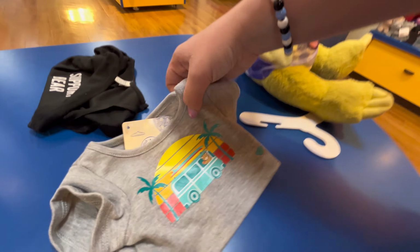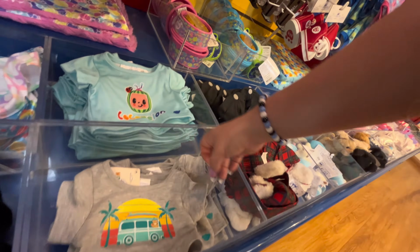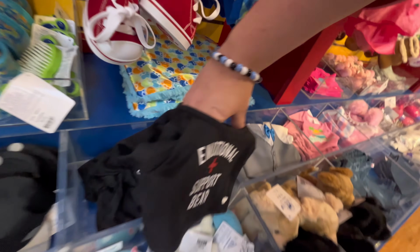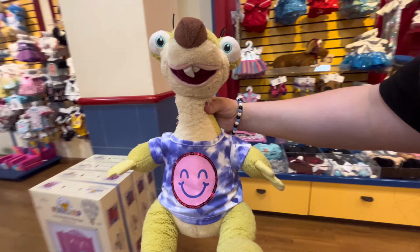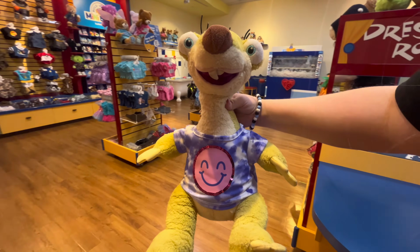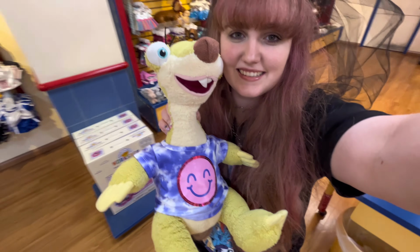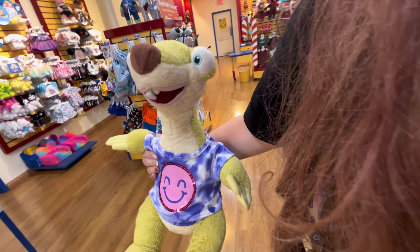I ended up going with a tie-dye smiley face shirt for Sid because not only did the color scheme suit him, but I also feel like the shirt fit his personality. Sid's personality is a lighthearted, chill friend who's like friends with everybody. Like literally, the glue that holds the friend group together. You can't make a plan if Sid's not gonna be there. But an even bigger part of his core personality is that he's from a family of scammers.